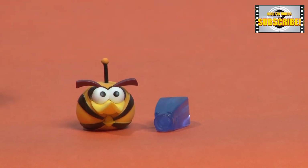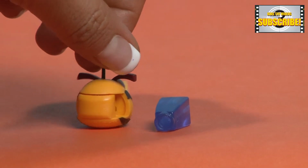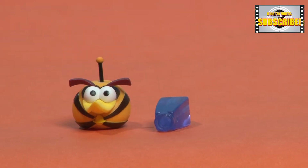Atomic Bird will blow up into a big balloon to get rid of those pesky pigs for you.